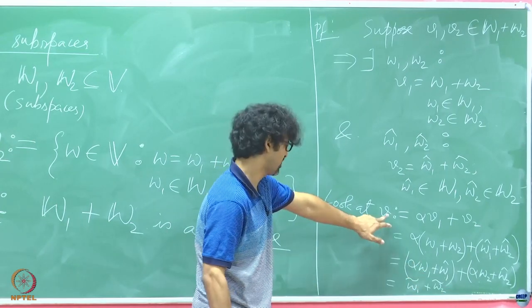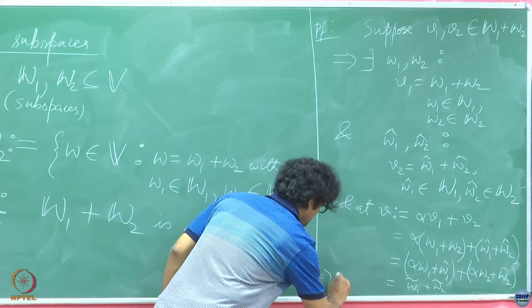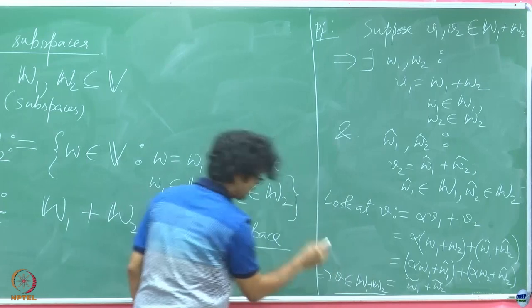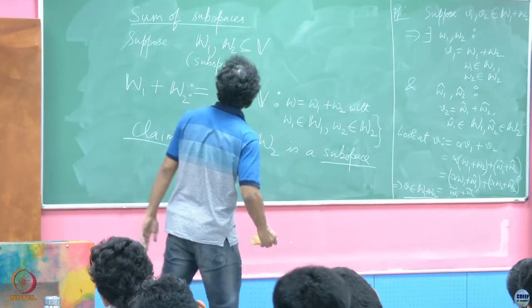Therefore, this object v can be written as a sum of two vectors, one of which comes from W1, the other comes from W2. This implies v belongs to W1 plus W2, which was to be proved, right? So therefore, this is a subspace. The way I have defined the sum of two subspaces, it turns out it has to be nothing but a subspace, right? So these are all new kinds of definitions and objects that you might be encountering now. But this tells you that there are so many different ways of cooking up subspaces, given that you start with some subspace. What their utilities will be, we'll come across gradually in this course.